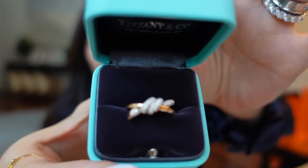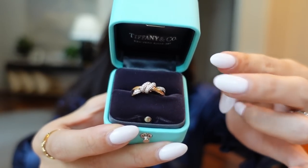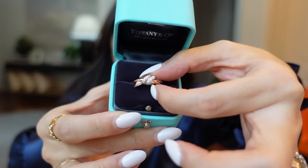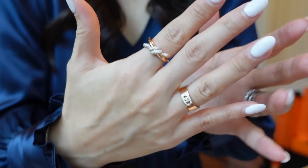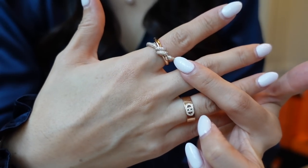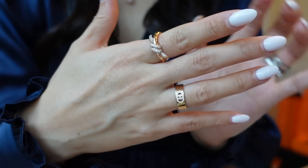Hair. Yay! So this is the knot ring. There's two different sizes: the thinner one, and this is the thicker style. And I hope it works because Julini, of course, helped me out with these. The size I went with is 5.5, I believe. And this has the half pave diamond, round cut, and the rose gold.